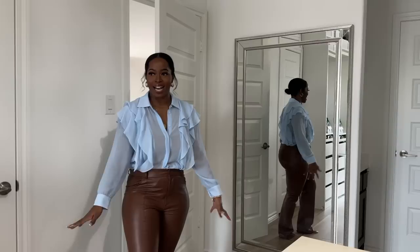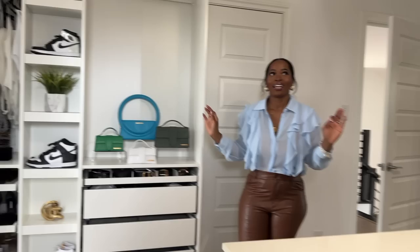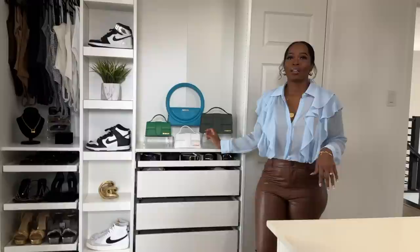In this little area, so let me tell you guys, the closet I designed and organized the majority of it, and then I had another organizer come in to help me. So for the most part, the design of the closet is what I created, but I also had somebody to help to finish organizing and unpacking my things.